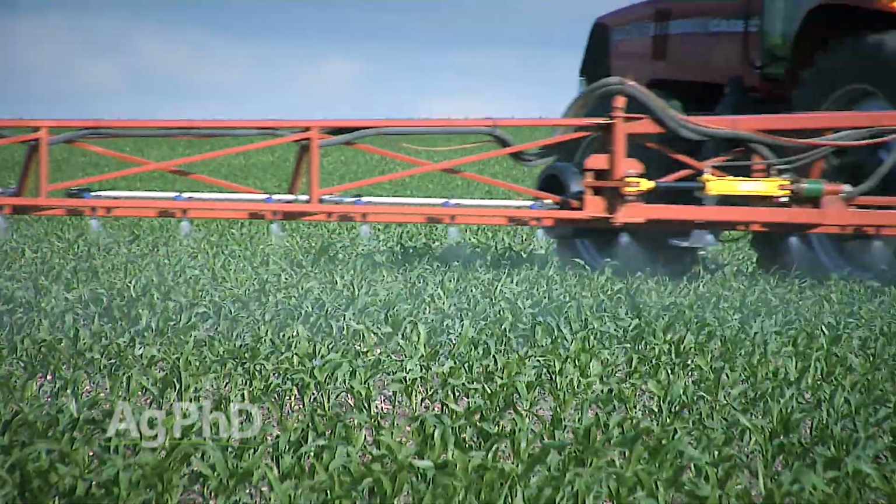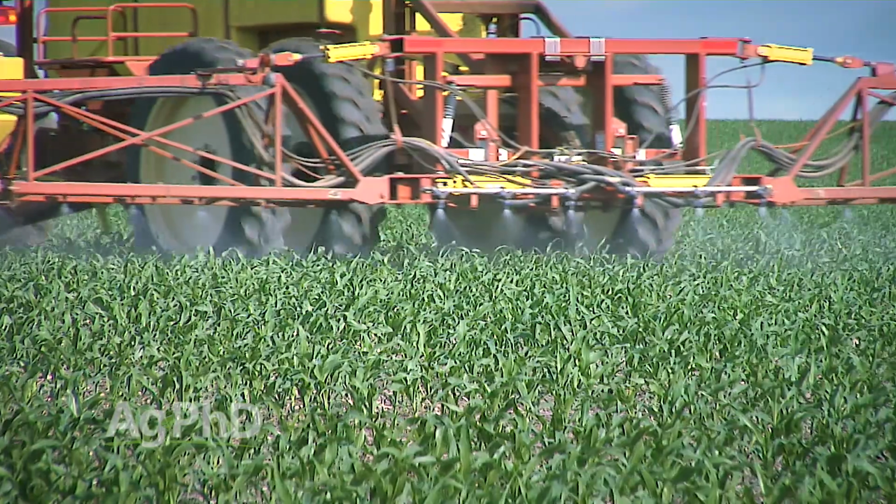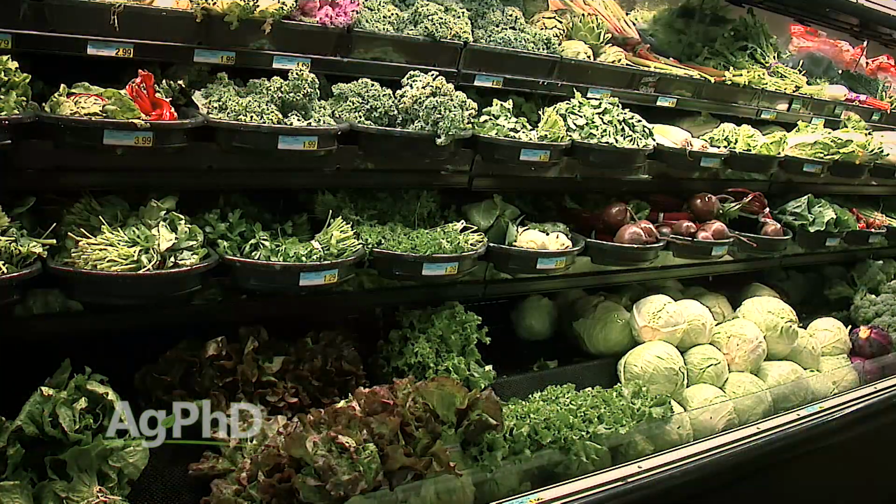Pesticides are incredibly important to agriculture and to every human being on this earth today, because without pesticides, we would not have even close to enough food for our continually growing world. So that is incredibly important.